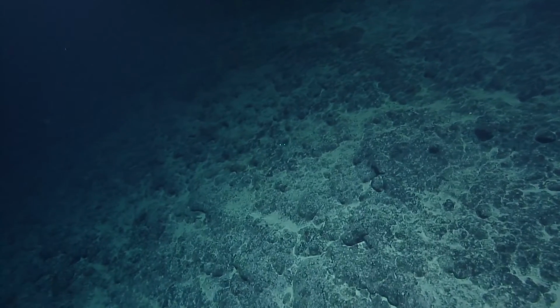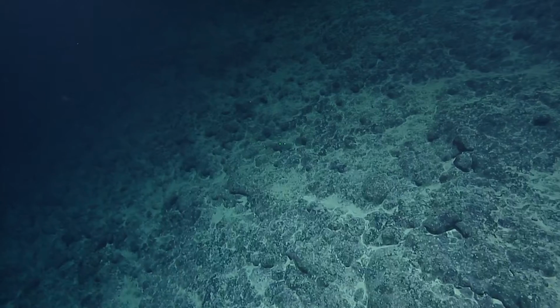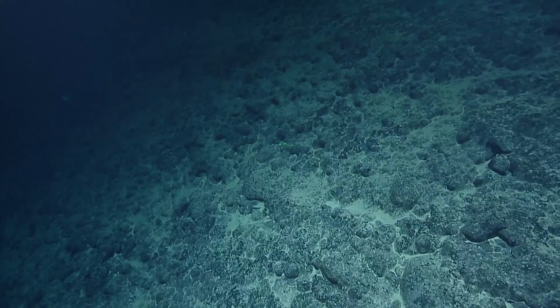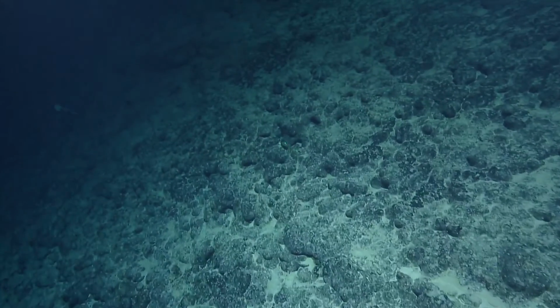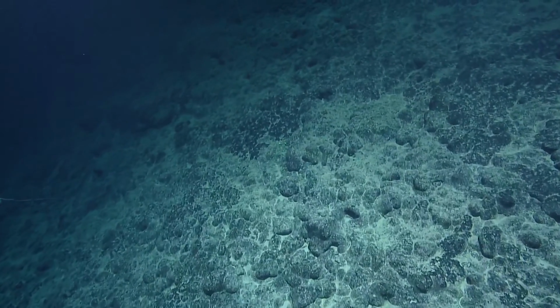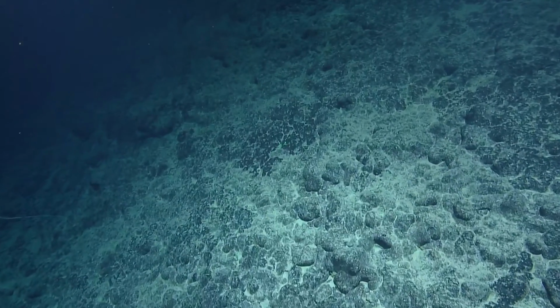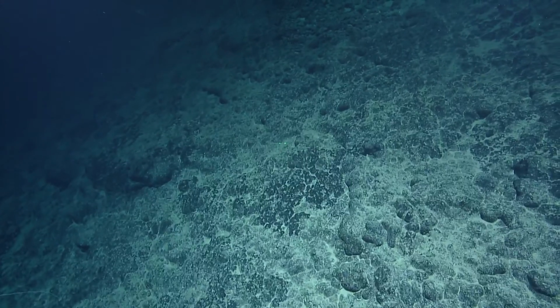Roger. Excellent. Is that a lone sponge up there? Oh yeah, Dr. Seuss. Yeah. First wildlife of the dive. Holding it down at 3,300 meters. What a thin stalk.